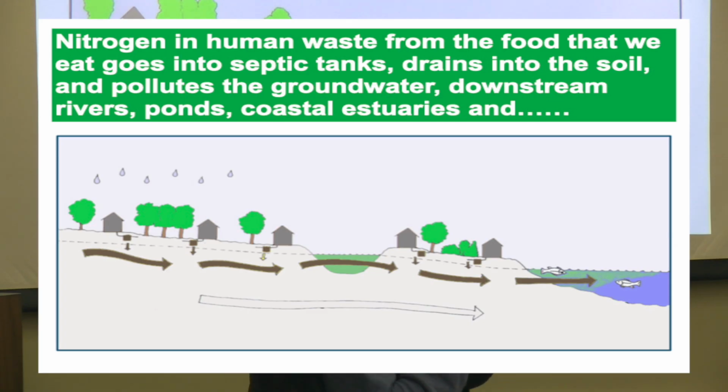Most people are not quite aware of how that nitrogen actually flows. It goes from uphill, of course, downhill, and it goes all through the groundwater and might hit one pond. It might be a pond here, and then it goes through a river maybe, and then it goes to another pond. Eventually, it always ends up in the estuary and into the ocean.